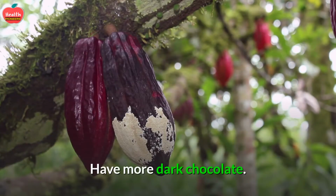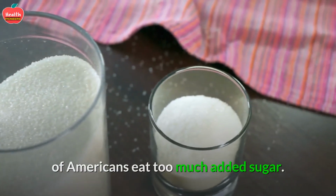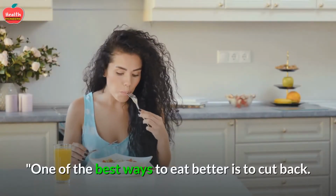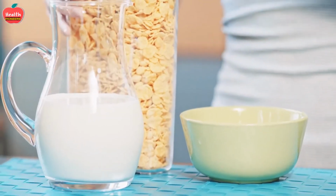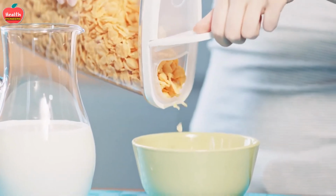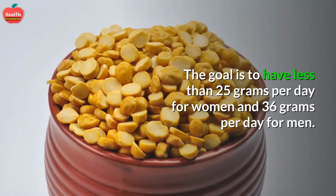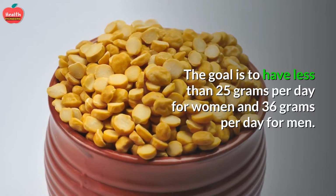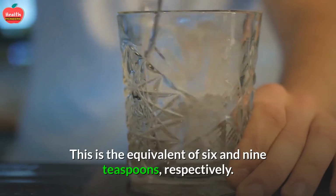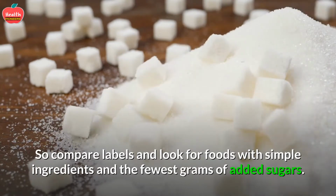Have more dark chocolate. Considering that about 70% of Americans eat too much added sugar, there's a good chance you're going above the limit. One of the best ways to eat better is to cut back. Beyond the usual suspects like soda and desserts, sugar sneaks into our diet in seemingly healthy foods like granola bars, yogurt, and whole grain hot and cold breakfast cereals. The goal is to have less than 25 grams per day for women and 36 grams per day for men. This is the equivalent of 6 and 9 teaspoons, respectively. So compare labels and look for foods with simple ingredients and the fewest grams of added sugars.